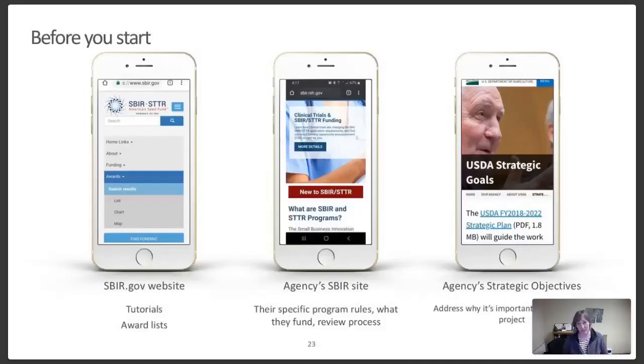As we mentioned, take a look at SBIR.gov. This is going to give you award list, tutorials, a lot of information, some FAQs about the SBIR program. You can also find there's a locator in there as well. You can find your local SBIR support organizations regardless of which state that you're in. And then also go to the agency's SBIR site. And you can typically find this by typing SBIR and NIH, or SBIR and DoD, or Air Force, etc. I'm not trying to just push you off to Google, but that's typically the easiest way to find the agency's SBIR site.